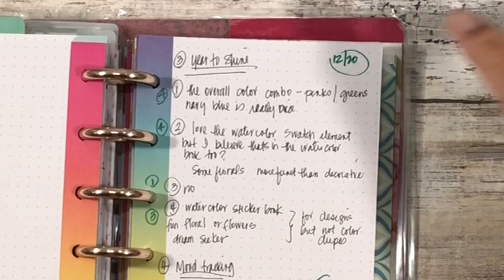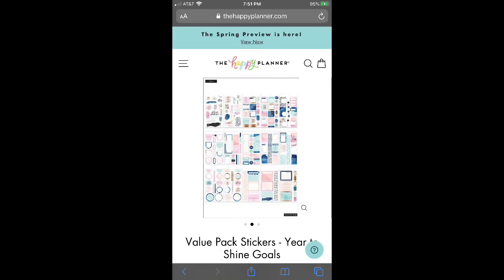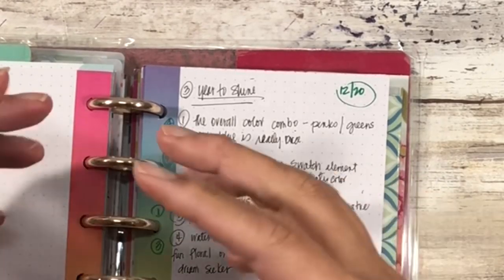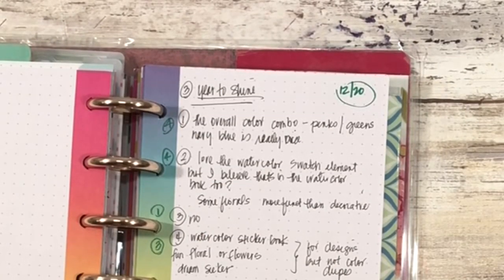The third one that I looked at was the Year to Shine, also in the classic size. My first impression of that was I really liked the color combination. I don't know that I've seen that in Happy Planner. There are pinks and greens and the navy blue, and I think those three color combination is really nice. There is maybe 1 or 2 pages full of watercolor swatches that are quite chunky. Now I want to say that there is a watercolor sticker book already out there, but those were quite thin because I remember that Kelly used in one of her Happy Planner spreads. So I'm pretty sure that the watercolor aspect is out there, but these are really chunky. There's like maybe 4 or 5 to a page versus having like 10 or 12 to a page. But I kind of like that.